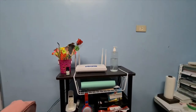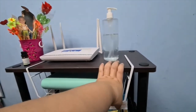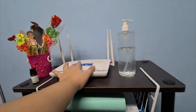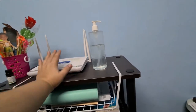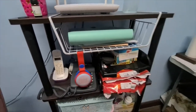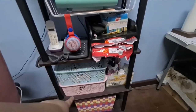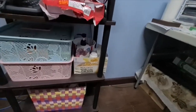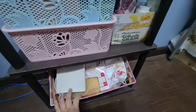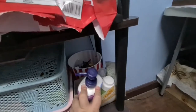This is the small cabinet that I have here. The reason why it's here is because my modem's wire is so short, so I just have to put it here at the side. What you'll see here is my phone, the cordless phone, the wired phone. In there is my makeup, more stuff like my nebulizer, my wires, some extension wires, and this one. I got this in the mail, but I didn't open it yet. My lotion, bond papers, and just some other stuff.